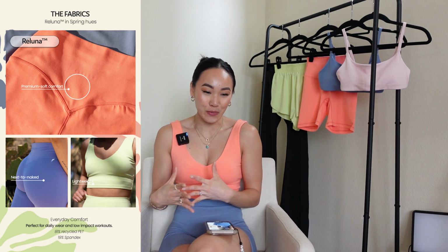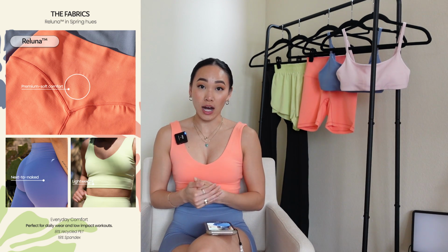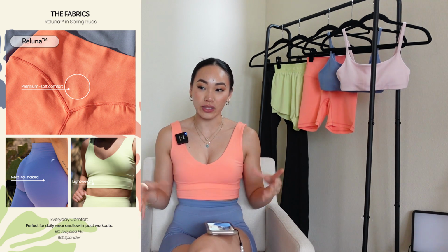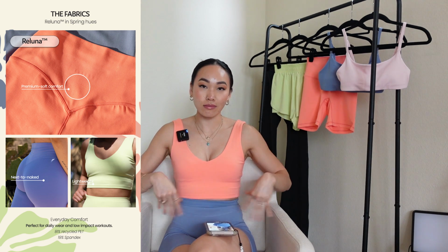Moving on to the fabrics that are coming out, we have 2 fabrics, one of them being new. Let's start off with Reluna fabric. Y'all have heard me talk about this fabric so many times, but it is their naked feeling, everyday comfort type of fabric. Brushed, extremely lightweight, low compression, will just lay on your body without digging in at all. And it also comes with Sculptseam for the leggings, obviously.